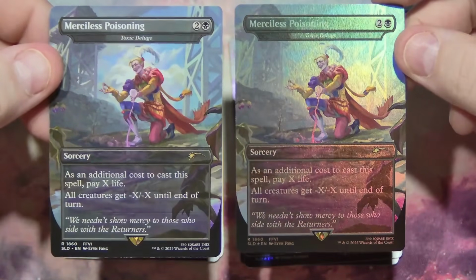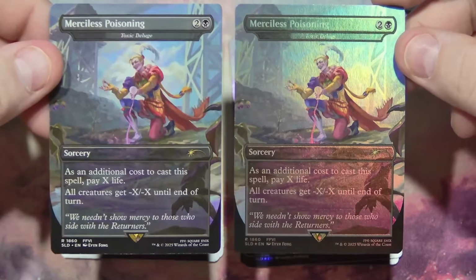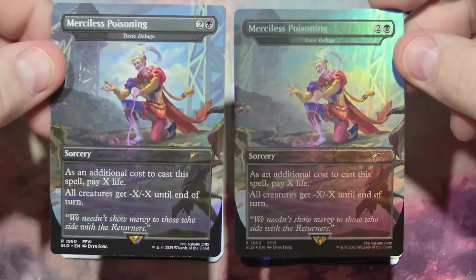We needn't show mercy to those who side with the Returners.